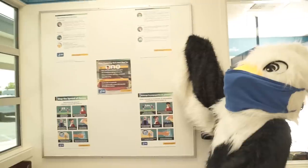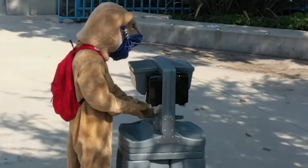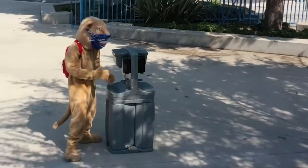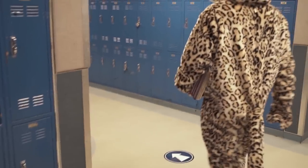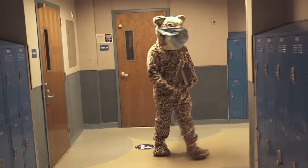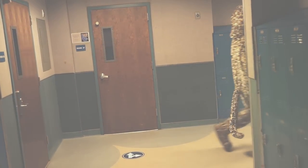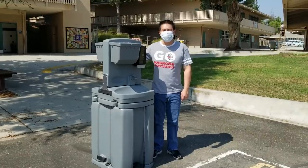Signs will be posted throughout the campus to remind students and staff to physically distance, wear masks, and wash their hands. Hand sanitizing stations and portable hand washing stations will be set up at the entrances of all campuses. Walk this way! Directional arrows will be posted throughout campus to maintain a one-way flow of traffic. Portable hand washing stations will be placed where additional capacity is needed.